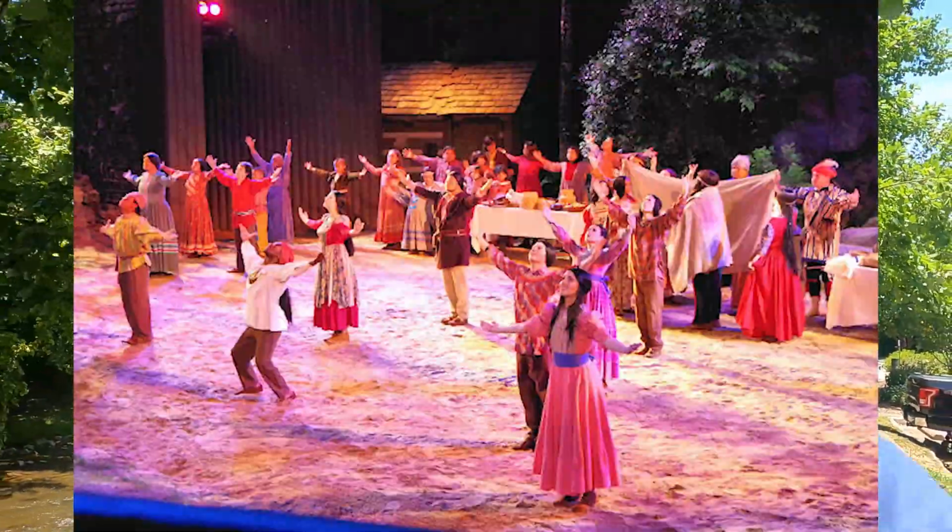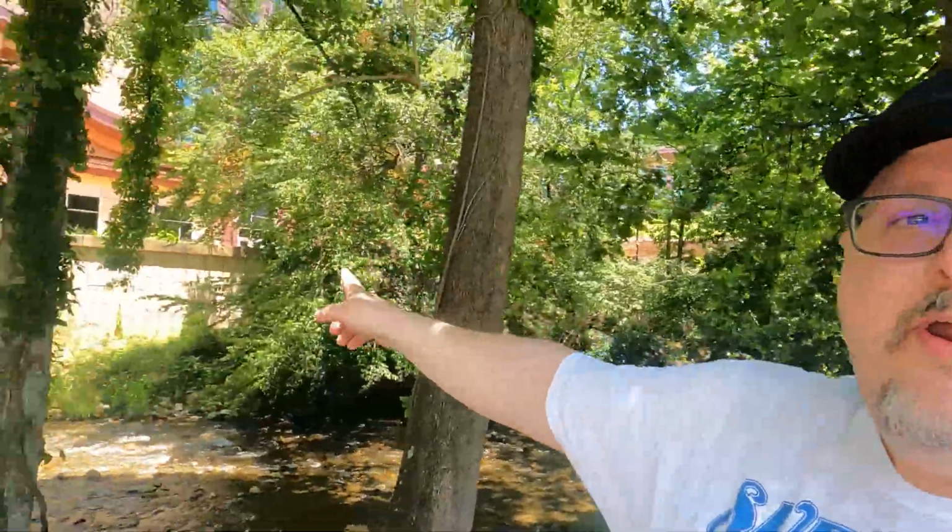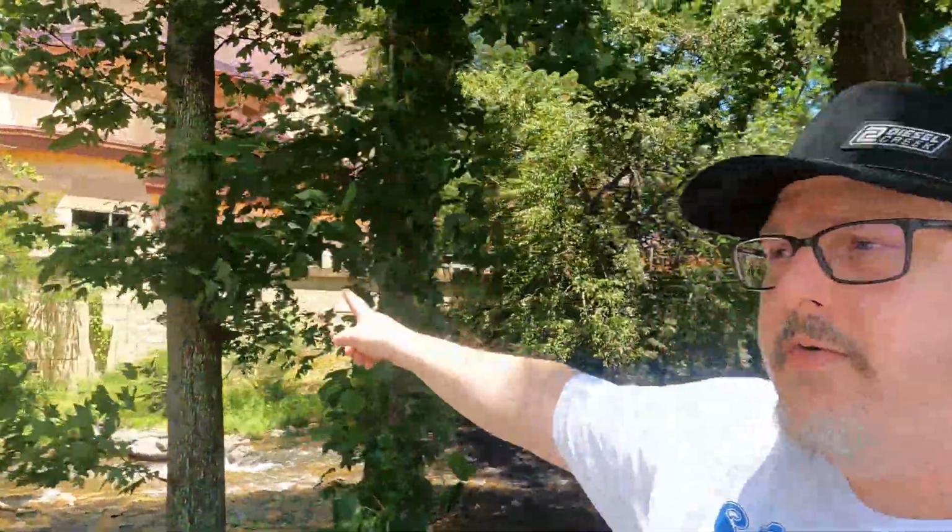Cherokee, North Carolina, home to the Cherokee Indians and Harrah's Cherokee Casino. Carolyn and I came up here for our 24th wedding anniversary to go see the Unto These Hills show and go check out the village, which you'll see here in a minute. But we also came to do a little playing over here at the casino. So why don't you guys spend our anniversary with us and see what we get up to.